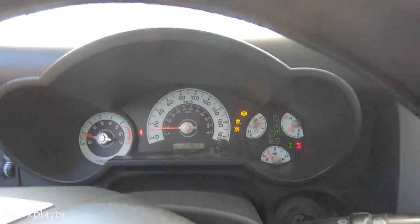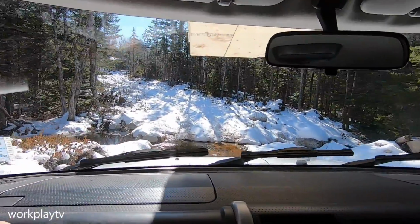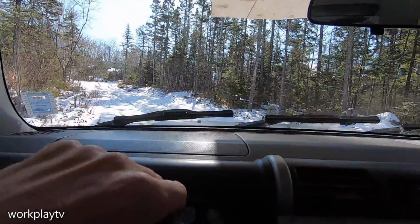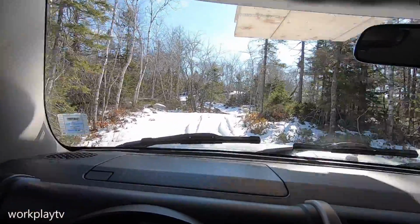Okay, we are locked. We got a brook here. That hill back there was, except for the one at the camp, the steepest one, but we got a little bit of speed on that one. This one, it's tough to get speed on because you've got to cross that brook.